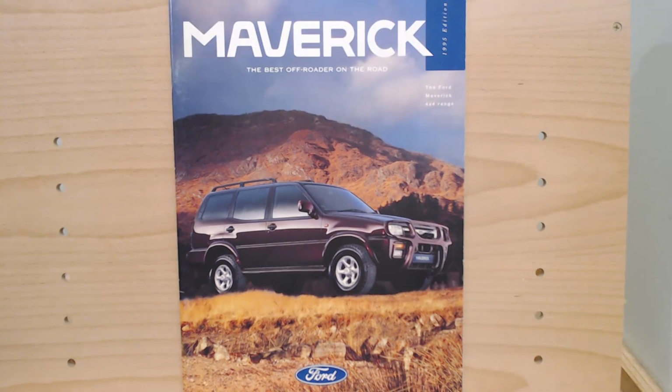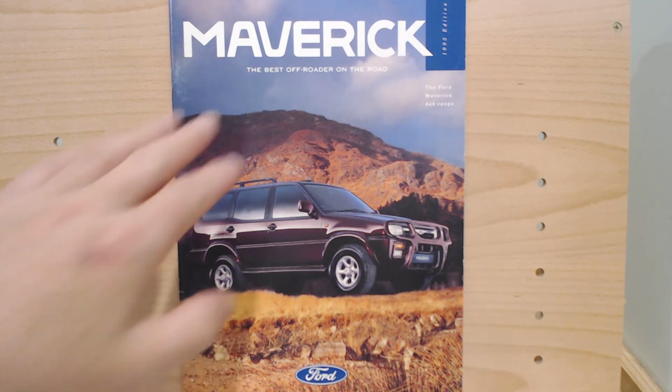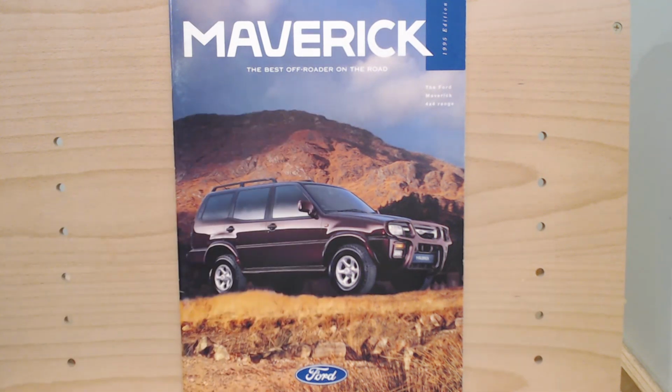Okay, so here is the brochure, Maverick as it says on top. Kind of a strange title there, the best off-roader on the road. And actually they were better than you thought off-road, surprisingly enough. So this is the Maverick 4x4 range in one of my favourite colours. There is a colour chart at the end which we'll have a look at later on.